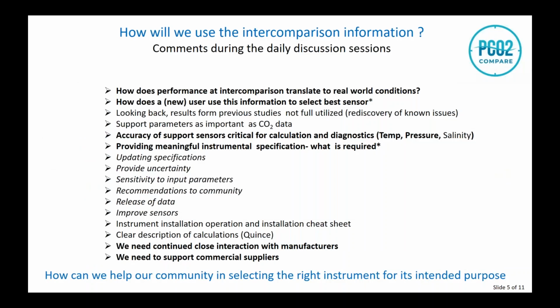So, besides discussing preliminary results and how to make adjustments, there was a lot of discussion on how we will use this information, and I think this foresight is critical for the overall success of this study. I could have covered several pages of this. This is a smattering of things which came up, and I won't read all of this, but I'll just touch on those that are in bold.